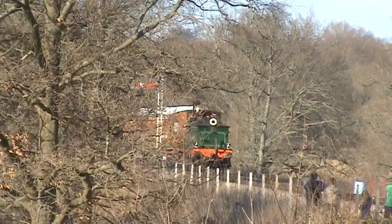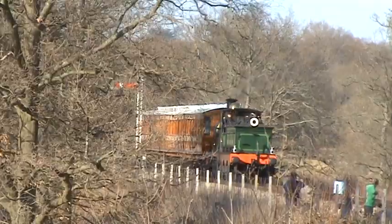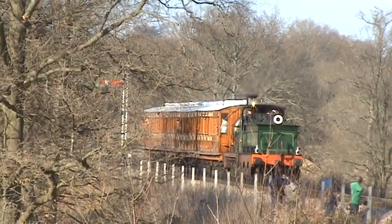Approaching Leamland Bridge at the head of the 3 p.m. Kingscote to Sheffield Park service, No. 65 heads towards Horsted Keynes.